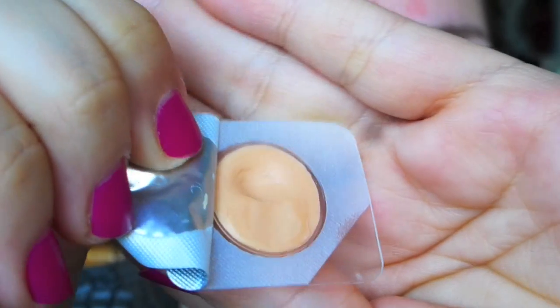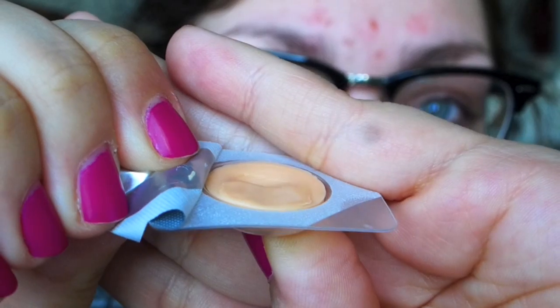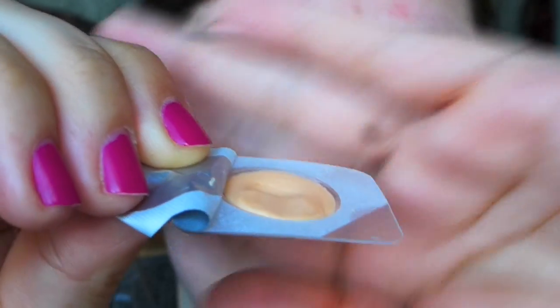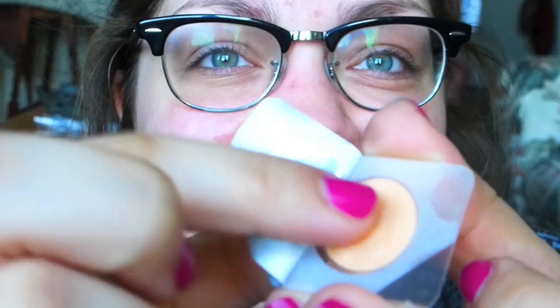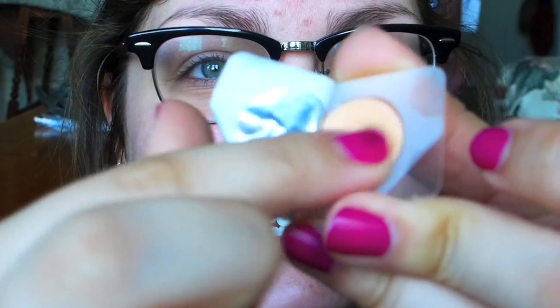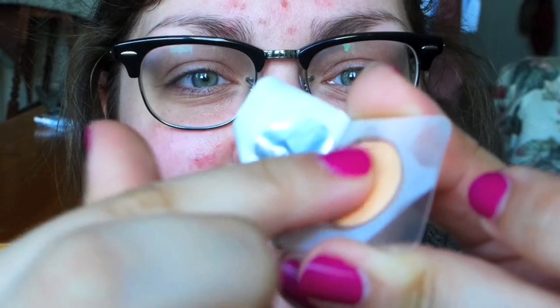Like I said, it is originally in a stick form, so it makes sense that this is kind of like a little, I don't even know how to describe it, but you can tell it's like a solid type of thing. And then you can rub it, I guess, which is what you would do if it were a stick. Wow, this is actually a really nice size sample then, I guess. It doesn't smell like anything. Isn't that the first thing most people would do?